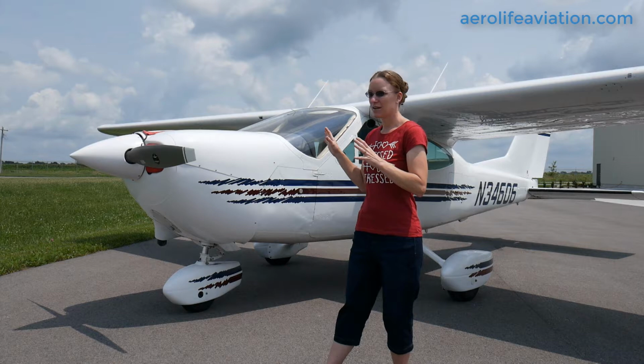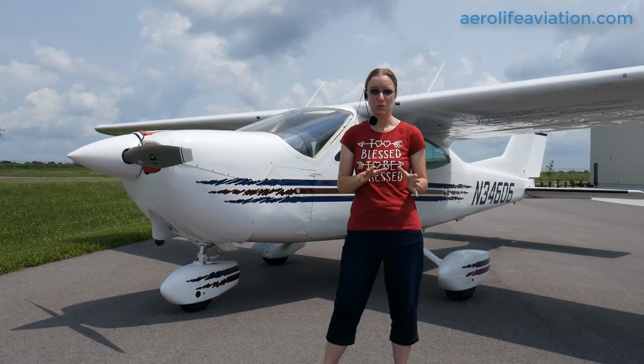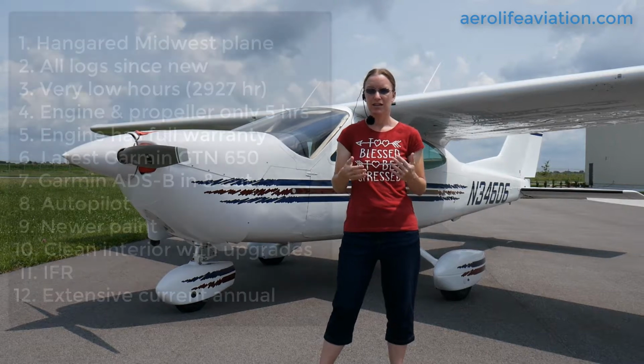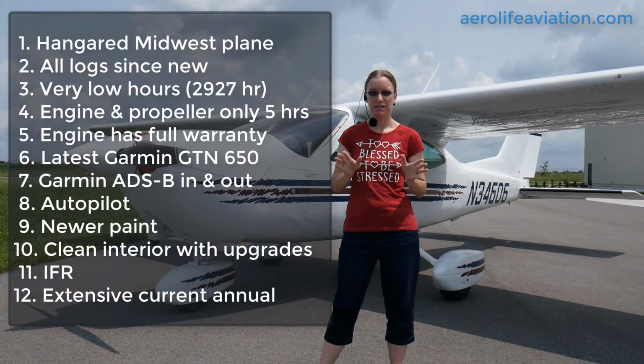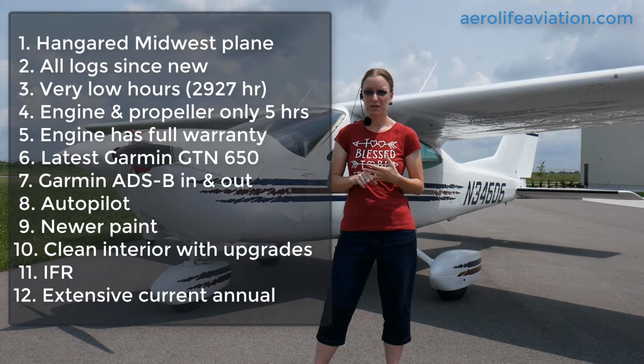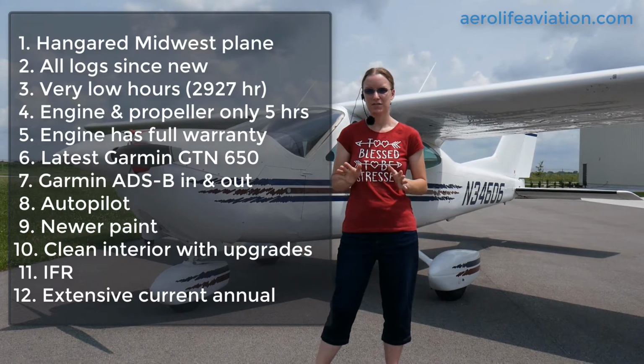You can see on the outside that it's got some nicer, newer paint, and the exterior is nice and clean. The interior you'll find is clean. It's got some nice upgrades in there. It's an IFR certified plane, and we just came out of the extensive annual.